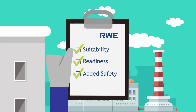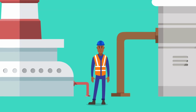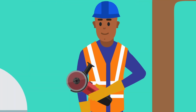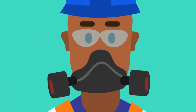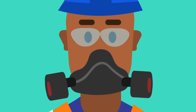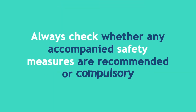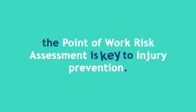When it comes to work tools, added safety can take shape in a number of forms. Gloves. These may be required for use with some tools and not others. Guarding. This can be fundamental for use with a number of tools. PPE. Eye protection or masks create an additional line of defense when using many tools. Always check whether any accompanied safety measures are recommended or compulsory before you apply a tool to a task. And remember, the point of work risk assessment is key to injury prevention.